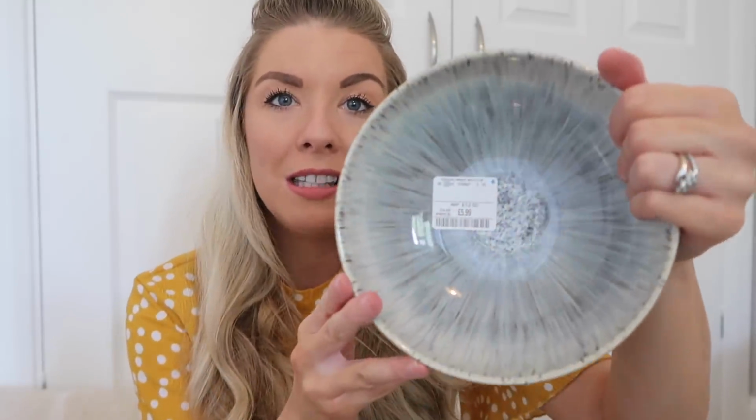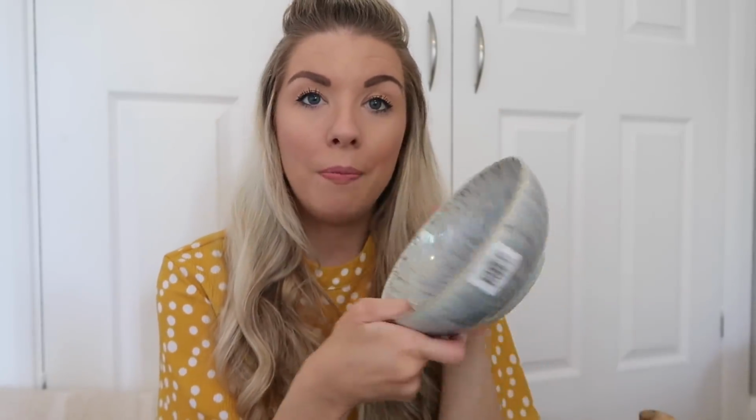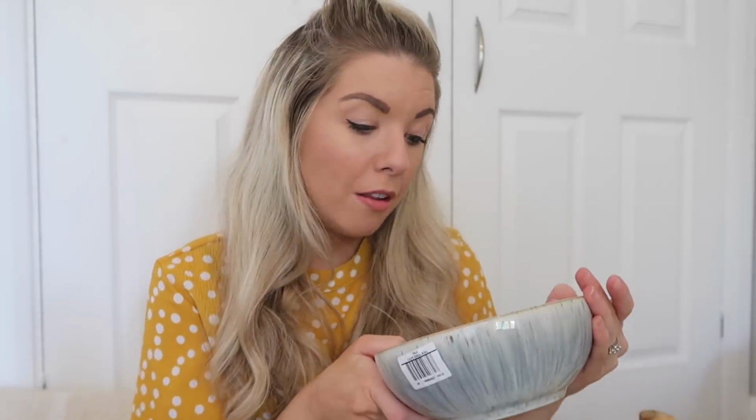Then I got quite a lot of bowls. Please excuse the amount of bowls I got, but I just loved them, and because we've got the new kitchen now, I just thought it was a really nice excuse to get some new ones and some ones that I'm going to put on some display shelves as well. So I just love the effect that these have. They're just so beautiful. They were $5.99 each, but I just absolutely loved them and I couldn't pass them up. They're just so unique and beautiful. So I got 4 of those.